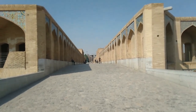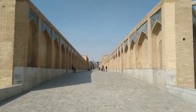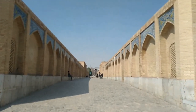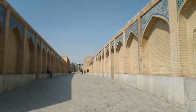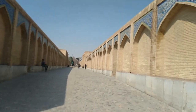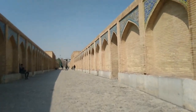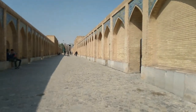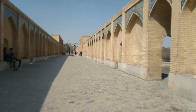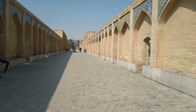There is a structure in the center of the bridge known as the Beglarbegi construction. It was used as a temporary residence for the royal family. The name of this bridge is a distorted version of the word Khajeh, which was a title for a great personality in the Safavid era. It was constructed on the Zayandeh Rood River.